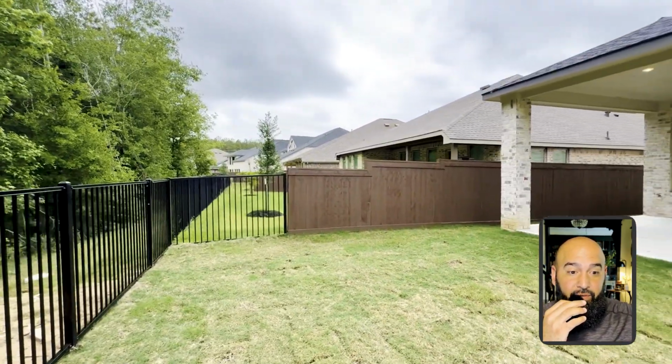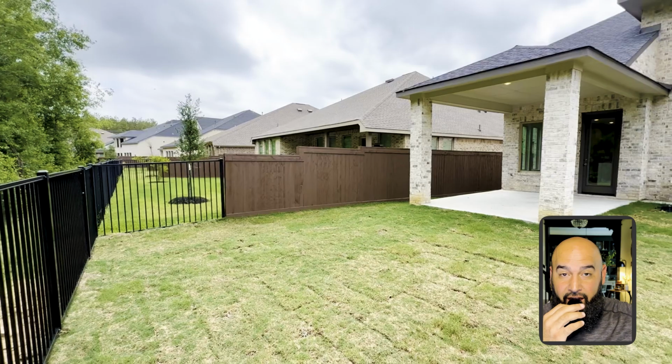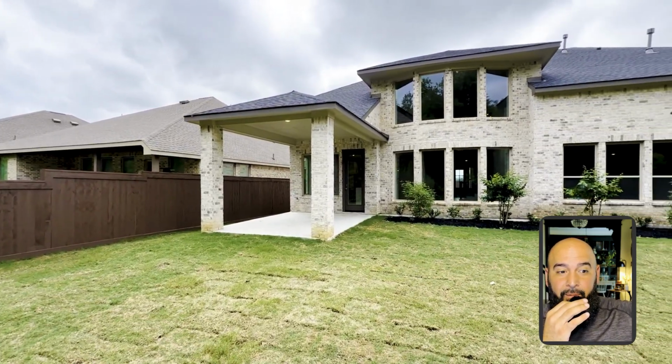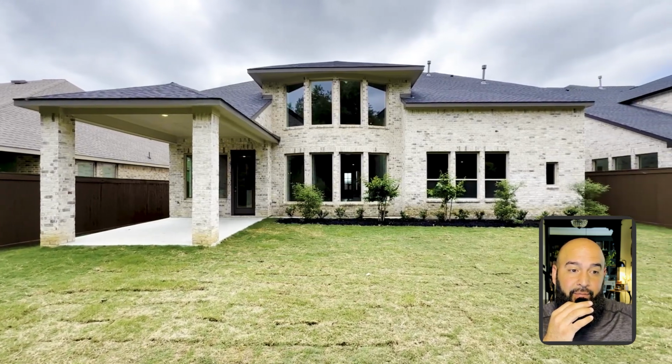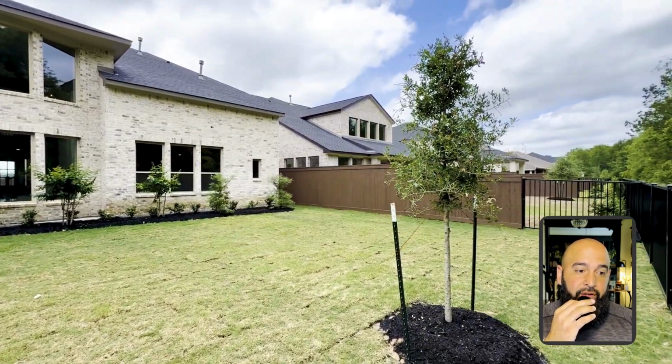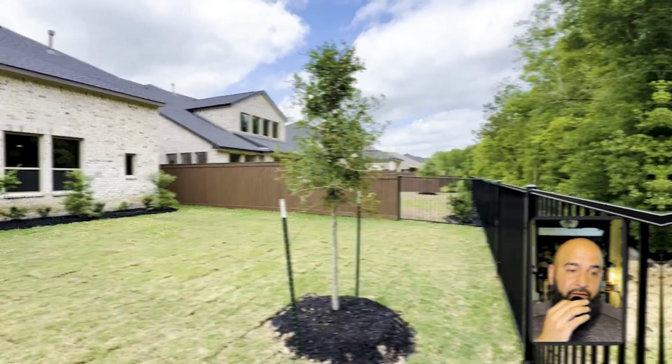So again, like I mentioned before on the other house, the fact that you have the iron gate right here means that there's no plans for homes to come behind you in the future. So keep that in mind. Really great, you know, looking at that back patio, all those windows, a lot of privacy here. All right, let's get back inside. I'm starting to sweat out here.